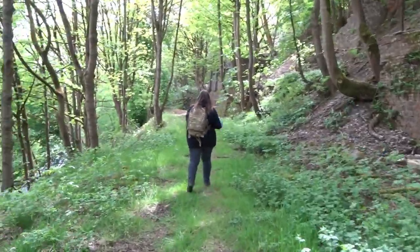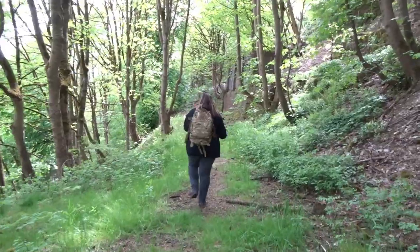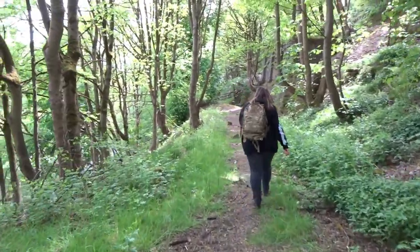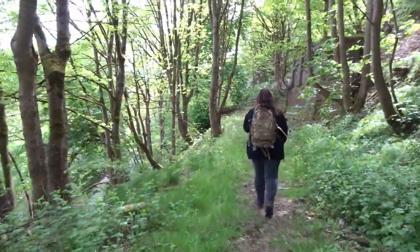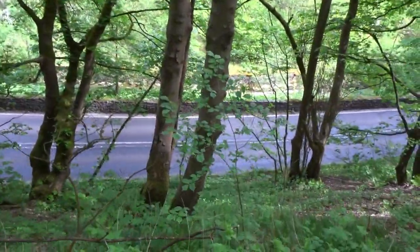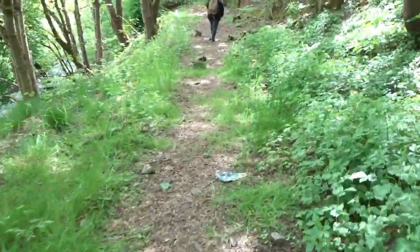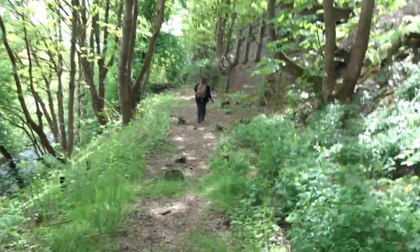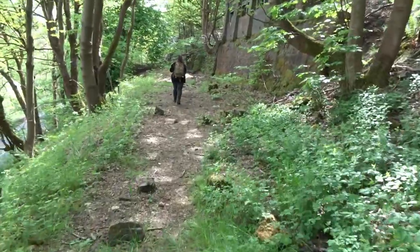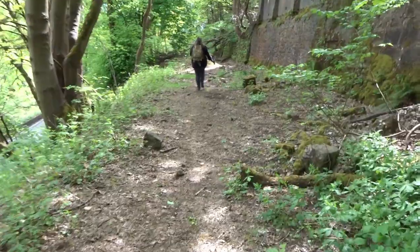Today is a beautiful part of the world, this Buxton in Derbyshire, obviously in the UK. As you can see, the road is all the way down there. We believe this bit that we're on now used to be some sort of railway track, obviously to move the lime away, basically.